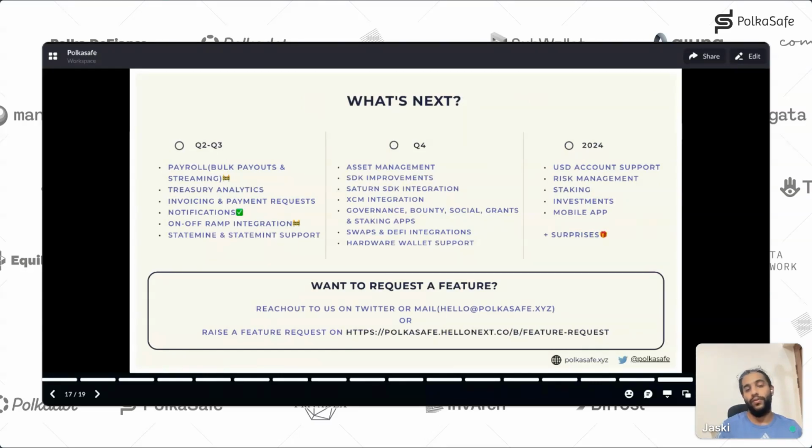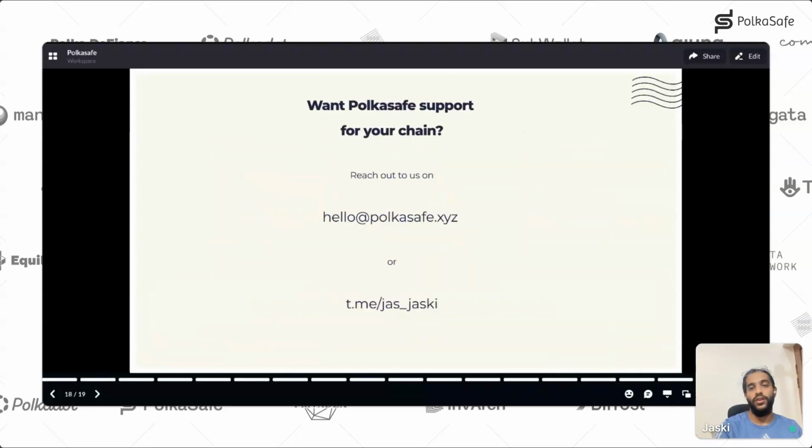This is our roadmap. We're providing a lot of features. I'll share the tech slides later in the link as well. If you want any other feature, do let us know. And yeah, we're here to support and grow this ecosystem and provide a very robust solution to manage multisigs.